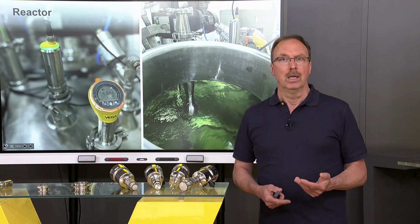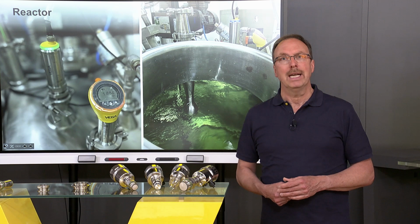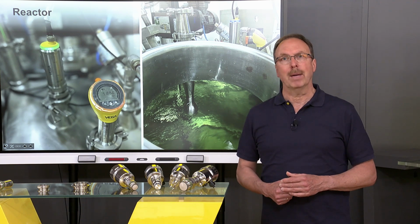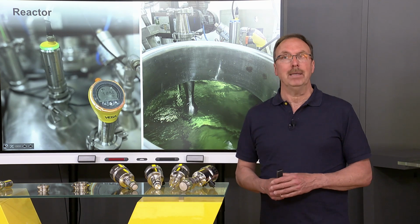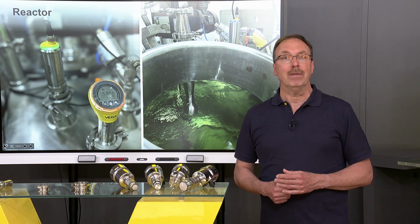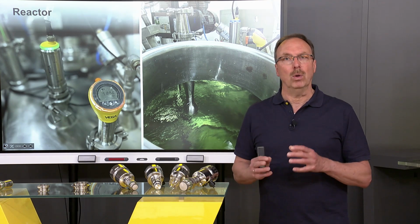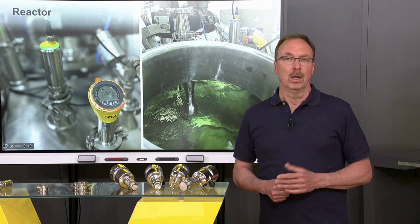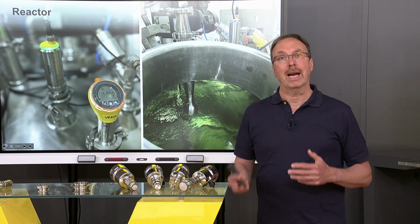So in this application, you can see a pressure sensor to measure overpressure, and of course also a VEGAPULS 42. Here the big advantage is this very compact design because the vessel itself is not so big, it's very small, so it's possible to mount this radar device also in this very small tank. So non-contact level measurement has a big advantage, especially when different ingredients come inside of the water.